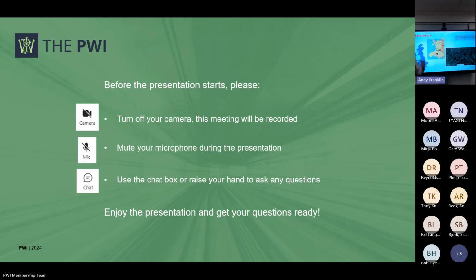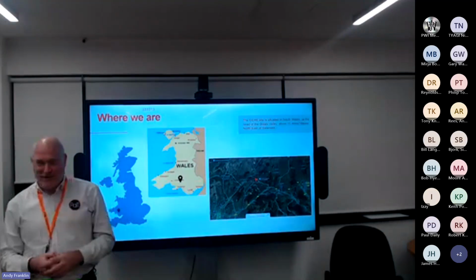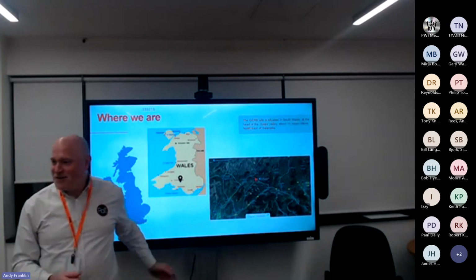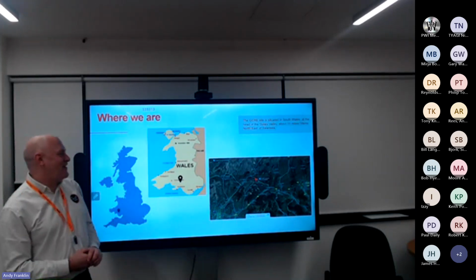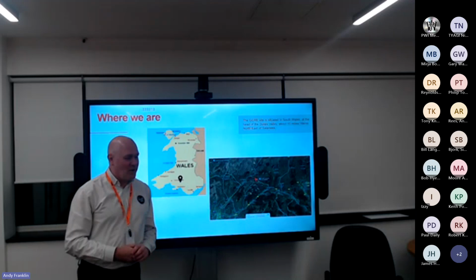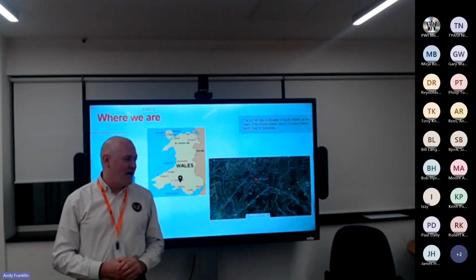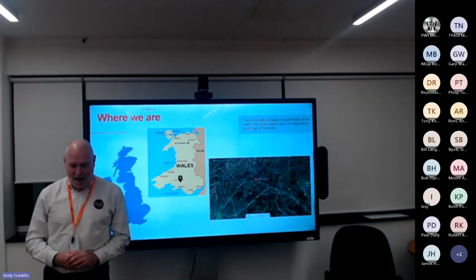So this will be a summary of what we've told you before about what we are and where we are. We'll not linger on any of that, just to make sure everyone is up to the same pace. So we are still in the same location we were going to be in before. We are still at the head of the Dulais Valley, northeast of Swansea. And we are still working on converting the former mine, opencast mining site there.